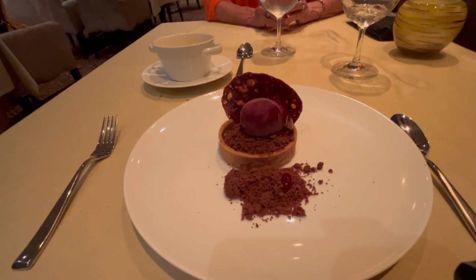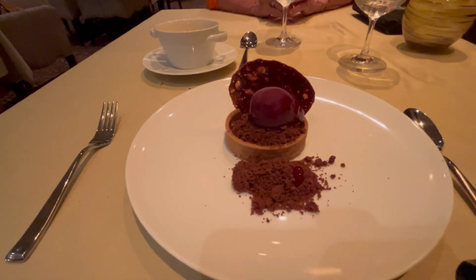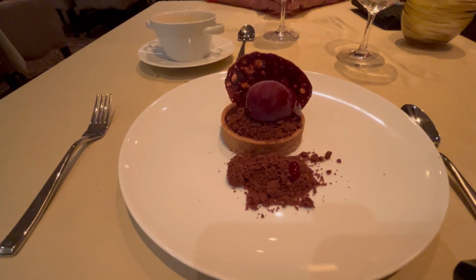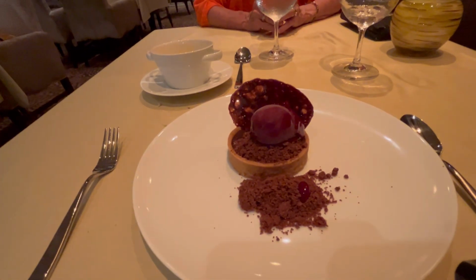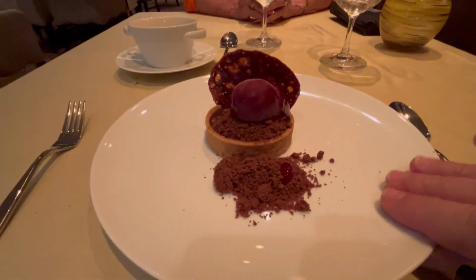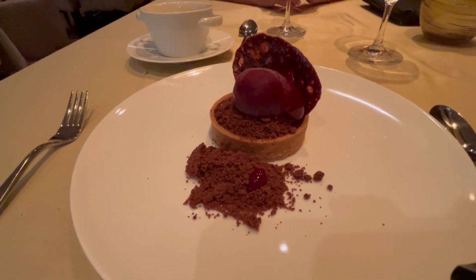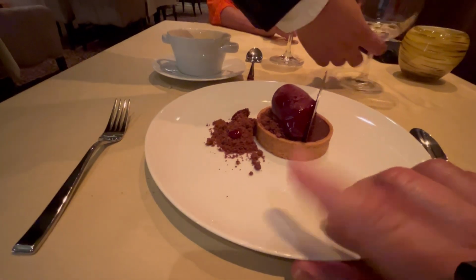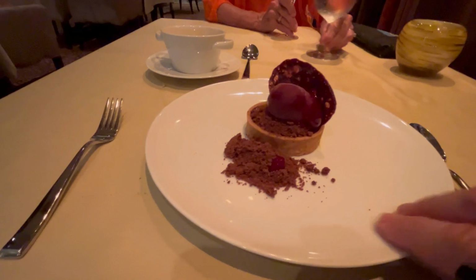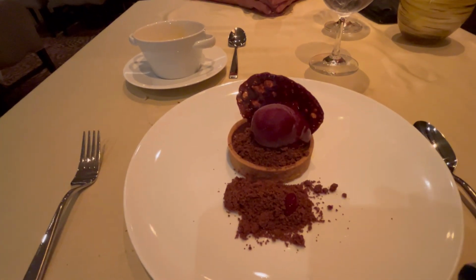Actually, second dessert. Peanut butter chocolate tart with red wine and blackcurrant and red wine sorbet. And I got an extra mango sorbet on the side. Look at that. Look how pretty that is. Let me see the front. I've had this before at one of the Pinnacle lunches, probably in here. Yeah, it looks really good.